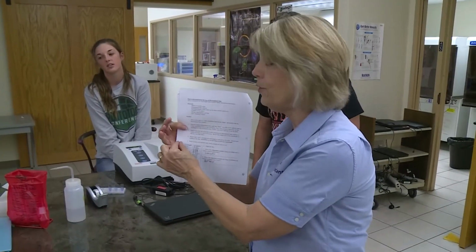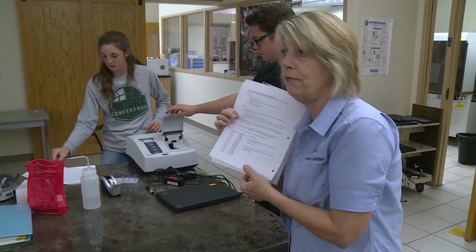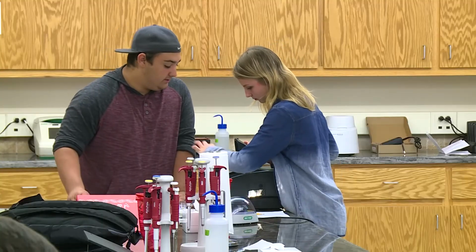And then this will be for your LB broth, and then you can enter your data into the Excel spreadsheet in just a minute or two. Science is something that is interactive, it's creative, it is a problem-solving process, and really it's a way of thinking. Thinking focused on humanity's shared problems.